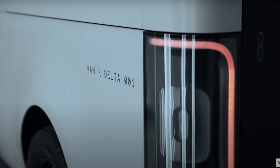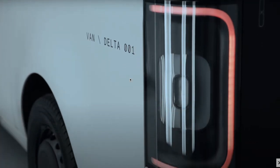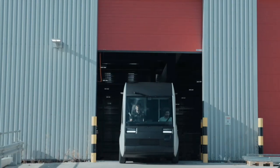This vehicle is named Van Delta 001, the first one of its kind. Good job to Arrival. These are the vehicles that will be sold to customers. But this first vehicle is just a test unit. This is still the final prototype, essentially.